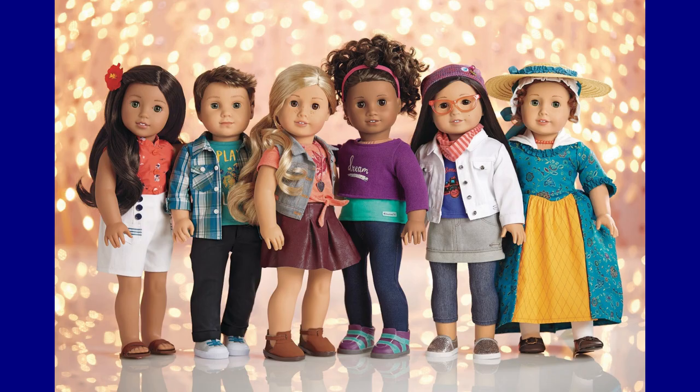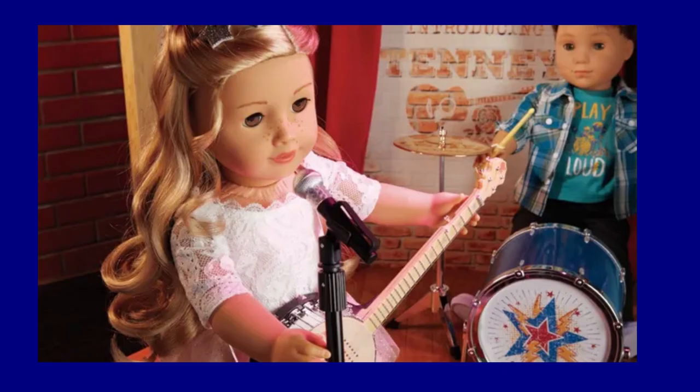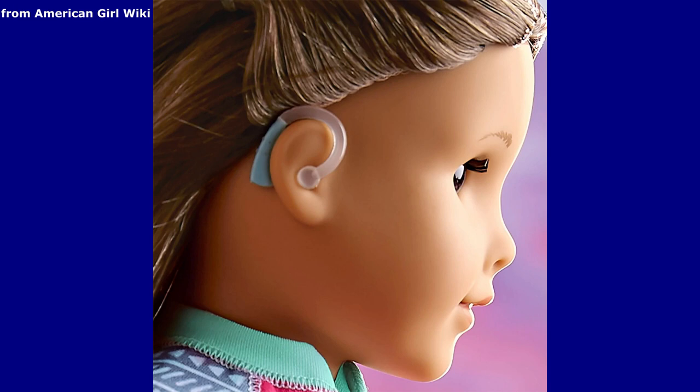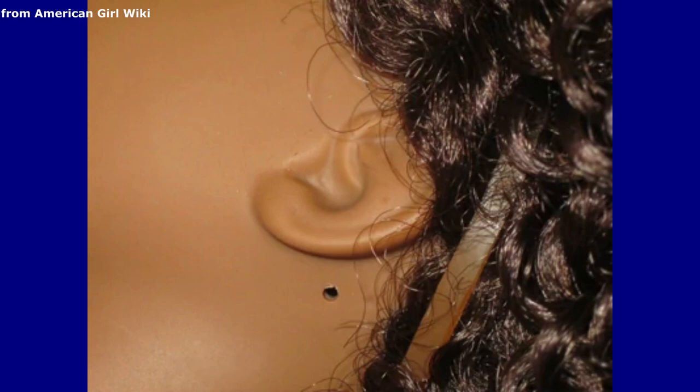This line faced backlash for overshadowing the 2017 Girl of the Year, Gabriella, the first African-American Girl of the Year. Each of the dolls were also surrounded with their own controversies and backlash, which will be discussed later in this video. Joss Kendrick, Girl of the Year in 2020, was the first character doll with a hearing impairment and came with a hearing aid. This hearing aid was different from the hearing aids made for the Truly Me dolls, as it did not need a hole to be essentially drilled into the doll's head to attach the hearing aid to.